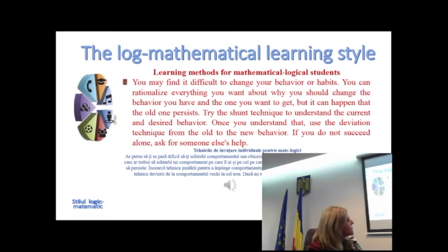It's hard to change your behavior or habits. You can rationalize as much as you want the reason you have to change the behavior you have to the one you want to get, but it can happen that the old one persists. Try the sharp technique to understand the current and desired behavior. Once you understand this, use the deviation technique from the old to the new behavior. If you fail alone, ask someone else for help.